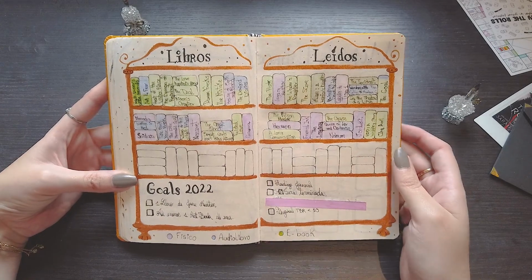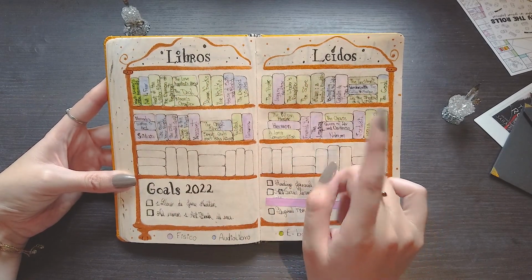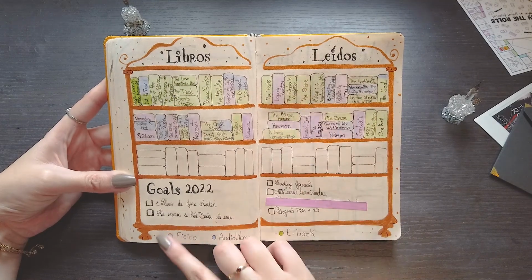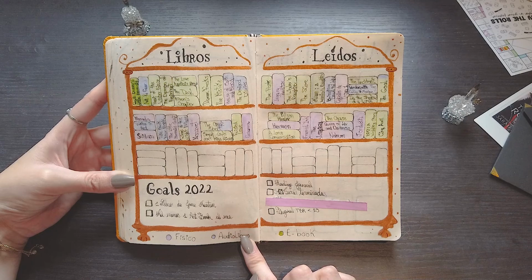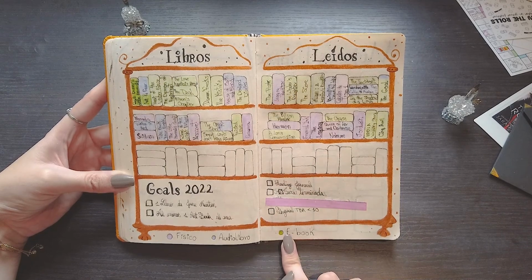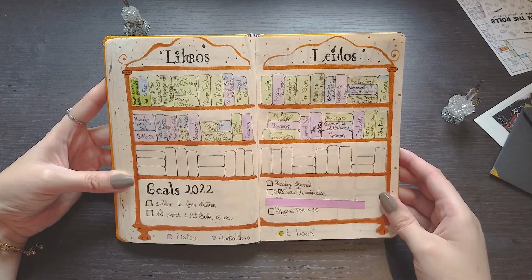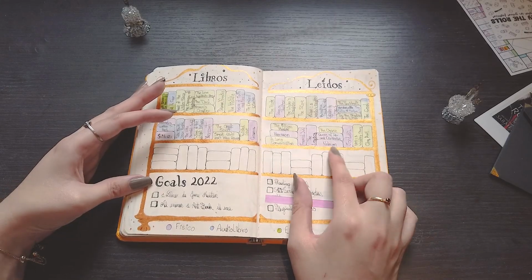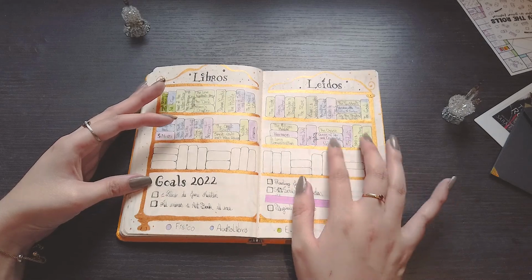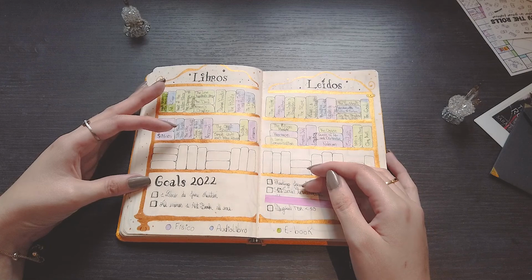So here I have, it's color coded. So I put the title and I have purple for physical book, blue for an audiobook, and green for an ebook. I love doing this because I can see exactly what I've been doing. Like right now, I feel like it will be good for me to listen to an audiobook, which I'm actually doing right now. So that's cool.